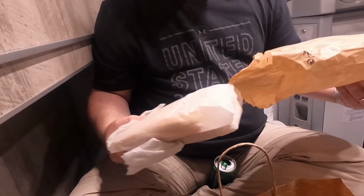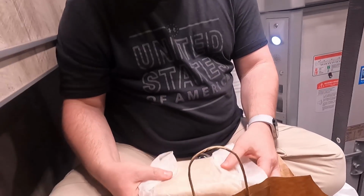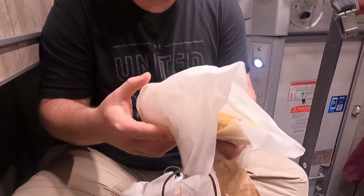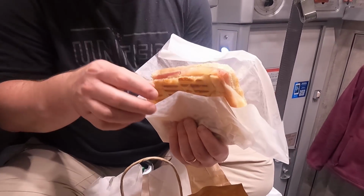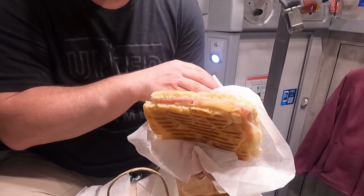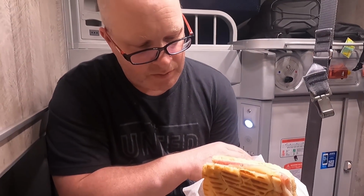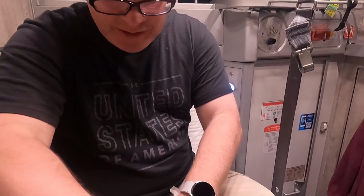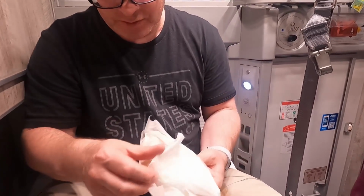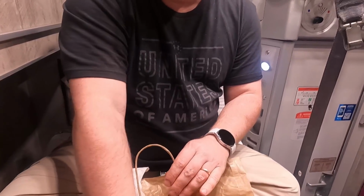Sandwiches. Focaccia sandwiches? Ooh, they're big. Let's take a look. I haven't seen these yet. Yum. So that's gonna be lunch tomorrow, or maybe a little bit tonight and a little bit tomorrow. That's gonna be good. And we have another one just like that. So keep that in mind. If you're gonna be on one of these trains, you do need to bring some extra food, especially on this one, because it is such a long ride.